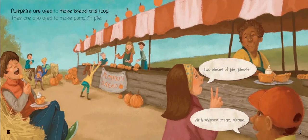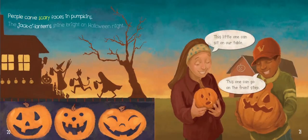Pumpkins are used to make bread and soup. They are also used to make pumpkin pie. 2 pieces of pie, please. With whipped cream, please. People carve scary faces in pumpkins. The jack-o'-lanterns shine bright on Halloween night.